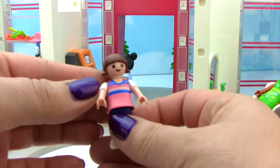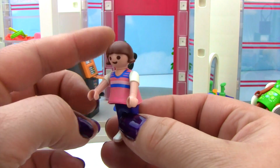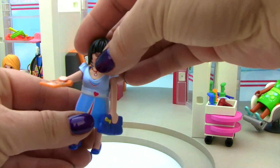First we have a little girl. She is super sweet. I love her pink stripy top and her little pigtails. Let's take a look at our second person that came with the mall set.